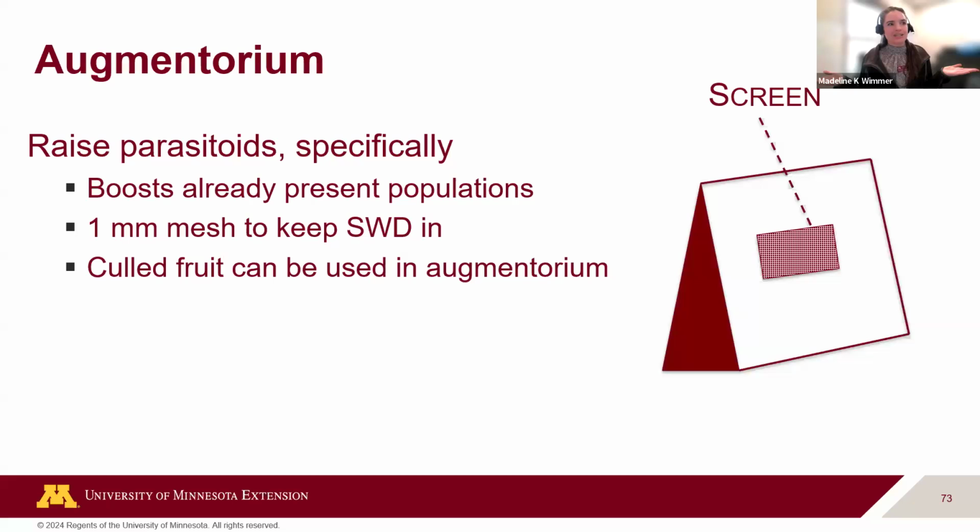A 1 millimeter mesh goes on top of a tent or some sort of structure that is completely enclosed, and so you actually raise a small population of spotted wing inside of that tent. That screen allows for the wasps to get in and out, but spotted wing stays trapped in there. However, after I talked to Mary Rogers a little bit about this, she had mentioned that there is a little potential for a bottleneck effect to happen, which is basically just concerns that the parasitoids may not be getting enough genetic diversity when they are breeding. So that's not as helpful for stabilizing populations.